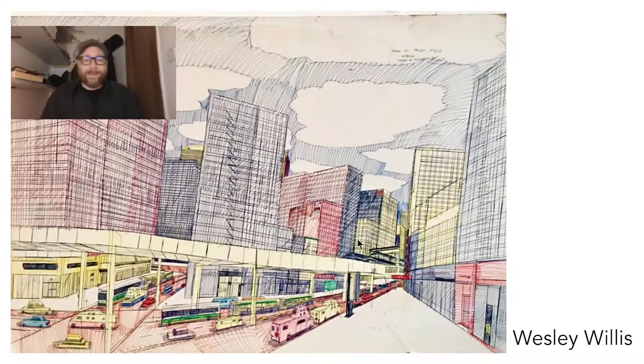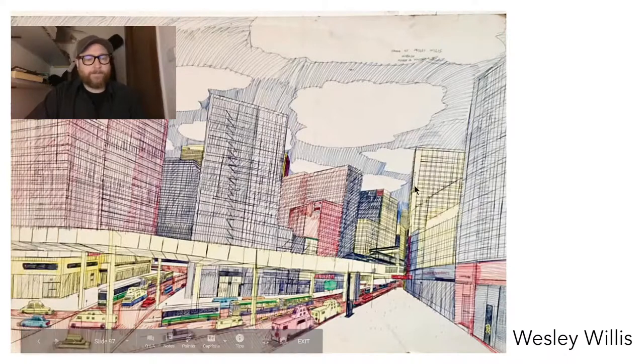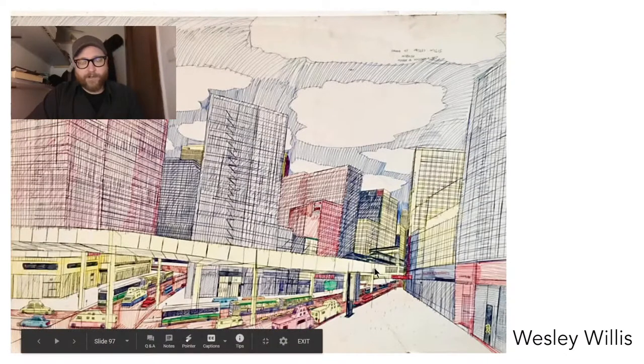Wesley Willis was an outsider artist. Most famously known for headbutting his fans, he won a competition for, like, the worst musician in the world from American music. But he did these amazing drawings. These are just ballpoint pens, different colored ballpoint pens, drawings of Chicago. You can see the L right here. I would have loved to have got one of his drawings.